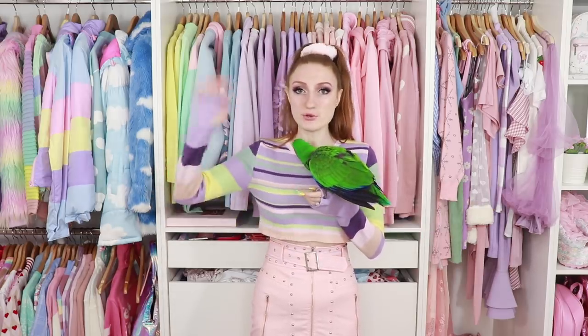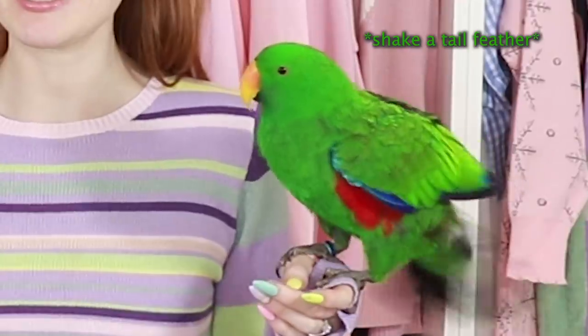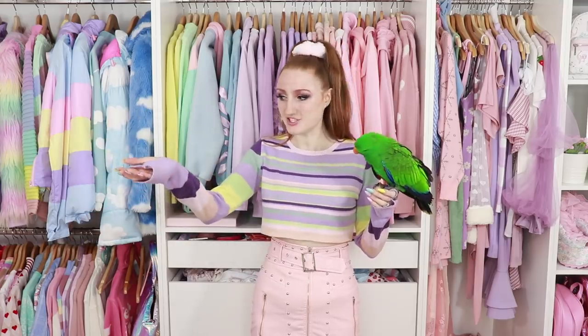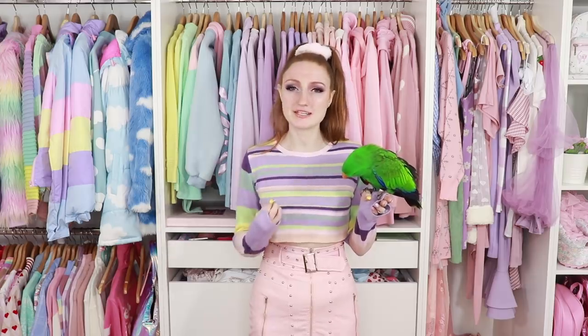And anyway, I bought this on Depop. I got it off someone for, I think it was $30 or something. I had it as an ISO item. It's new, luckily for me. I think she hardly ever wore it. So I do love this top and I love a lot of the things by Sugar Thrillz.